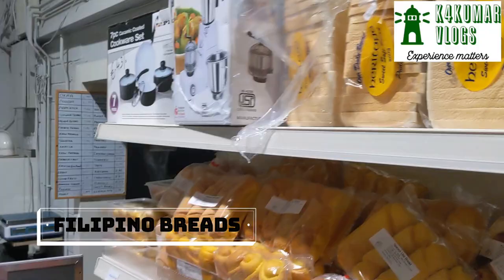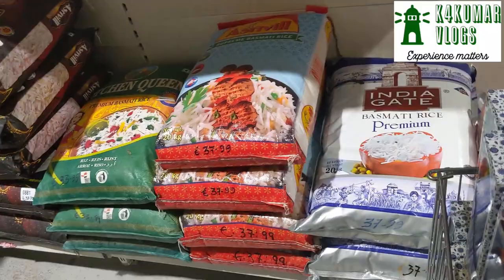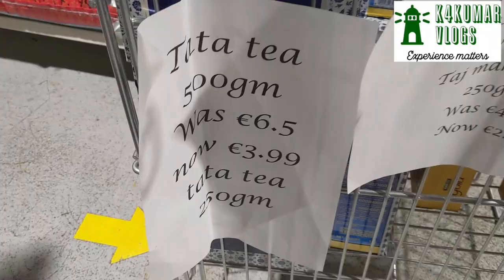And these are a continuation of our rices, all the 20 kg Agash, Tilda, Asheville, Kitchen Queen, 20 kgs that you didn't previously see on the other side. Great. And you have the Taj Mahal tea. Yeah, we have the Taj Mahal tea on special offer, as well as the gold tea on special offer. Okay.